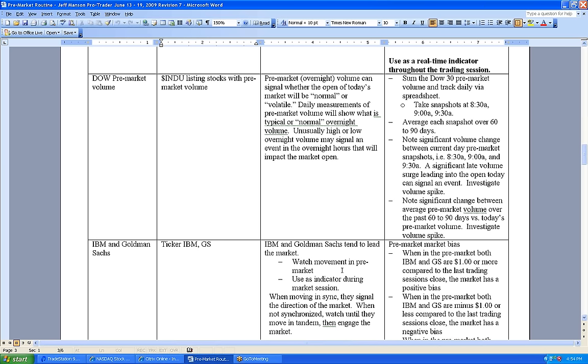The other thing for measurement here, this helps us gauge what's going on in the pre-market. Pre-market volume can signal whether the open of today's market will be normal or volatile. Daily measurements of the pre-market volume will show you what is typical or normal overnight volume.